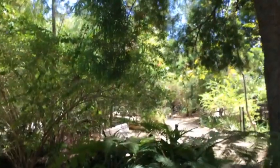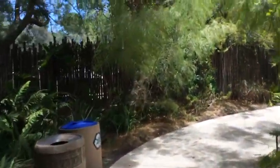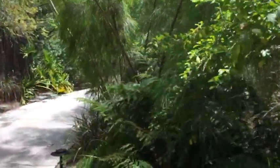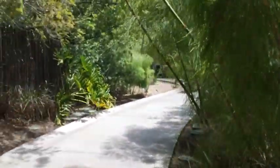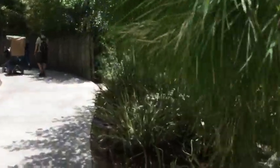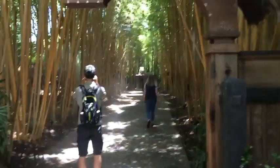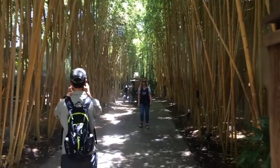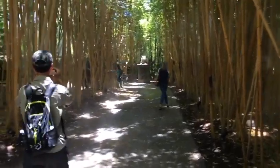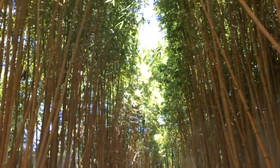A lot of jungle-like trails. Of course, it's concrete, but lots of foliage keeps it a little cooler. Lots of shade. It gets pretty warm in the safari park in the summer. 100 degrees is not rare. Must be the bamboo trail here. Like I said, it keeps it nice and cool. At least it helps a lot.